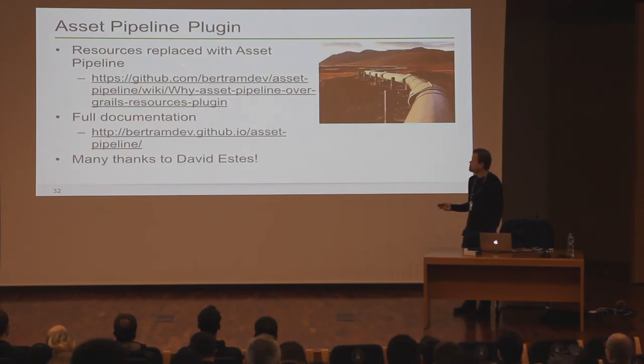The resources plugin has been replaced by asset pipeline. If you want to know why, there's a link here. I'll be distributing the slides afterwards somewhere, I guess Twitter.